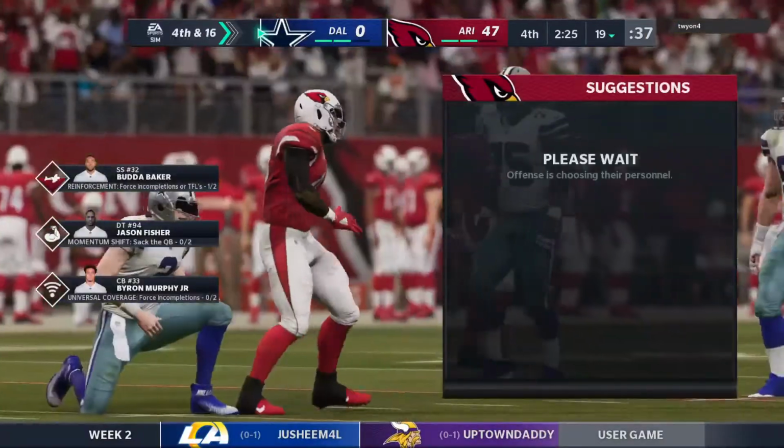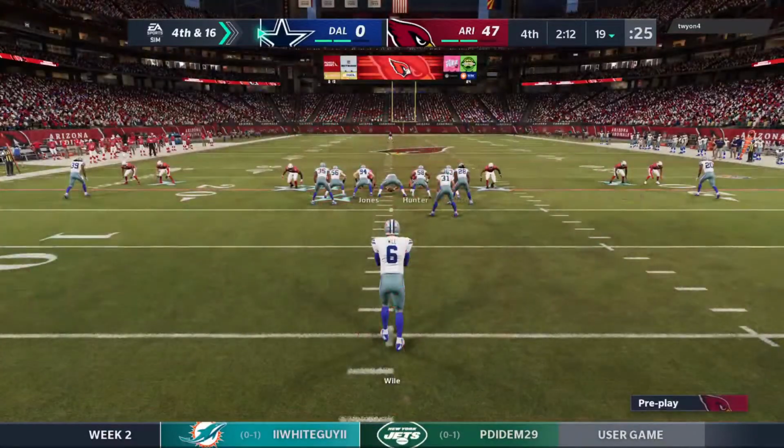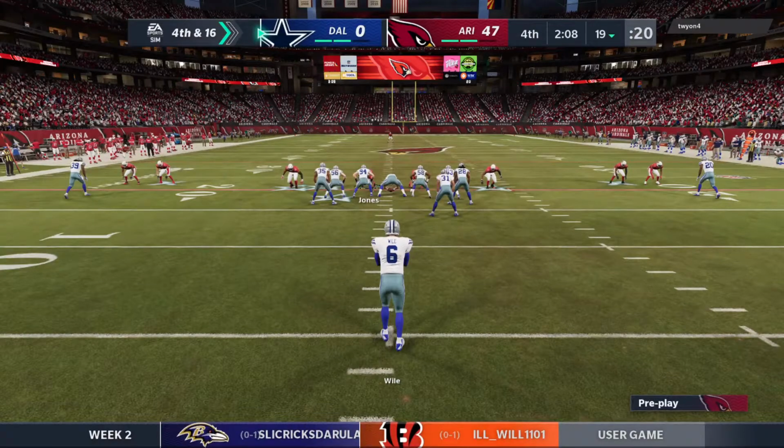And you hate to say it with a rookie quarterback. He's done some good things, but overall, he's a little bit overwhelmed back there, hasn't he? He certainly has. But in his defense, he hasn't had a lot of time to throw the football.